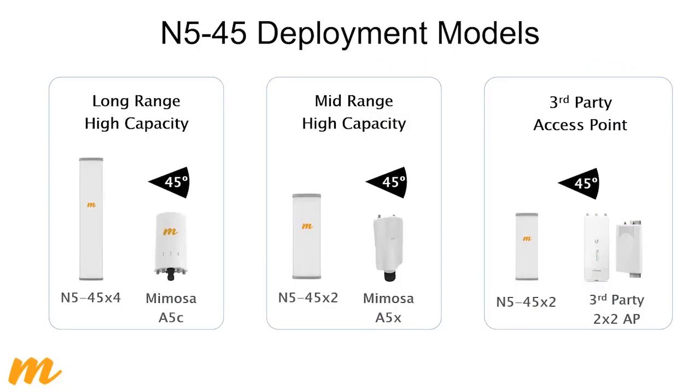Okay, then looking at some of the deployments, for example, we've got long range. So for your long range high capacity, you would then obviously pair your A5C with your four port sector antenna. Looking at mid range, you would then pair your A5X with your two port sector antenna, and then as I mentioned, third-party access point, you're more than welcome to pair them with third-party APs. Obviously, please make sure that you know it will work. You can ask our tech team to double-check for you if there will be any issues in pairing the two together.